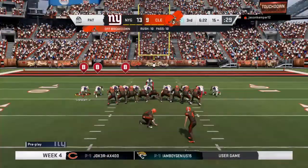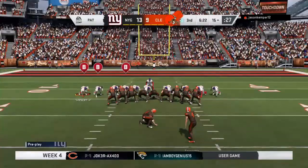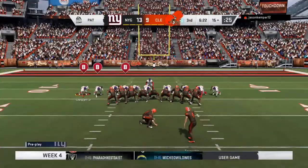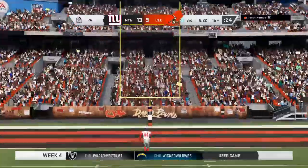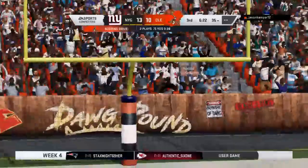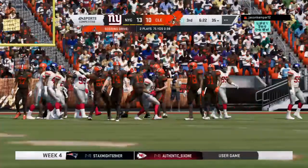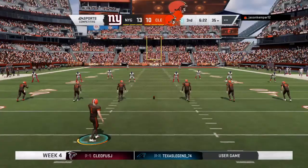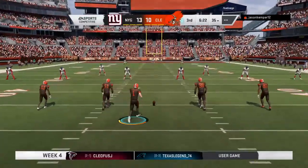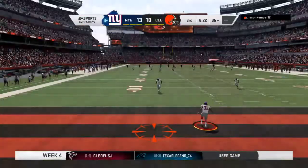On for the extra point, Giorgio Tavecchio. And he puts it through there within 3. It's 13-10. So just a 3-point game now as they send this one away.